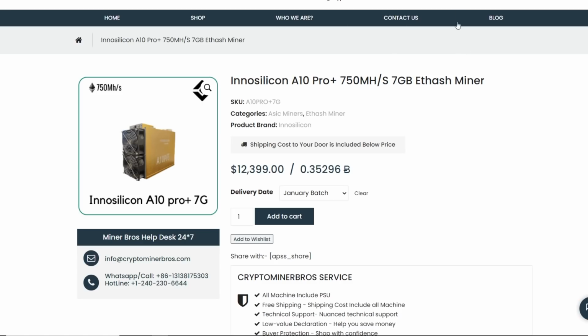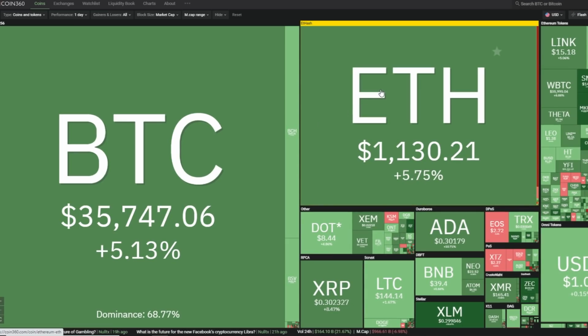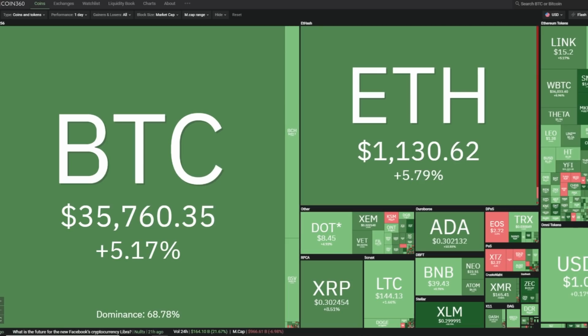As time goes on, there's a second batch, and then the difficulty is even higher, and the price of the coin is still kind of stagnant or staying average. That's another factor. And then it's just not profitable for the second batch or third batch or even fourth batch people. But like I said, it just depends. There's a lot of different factors at play here, and you just have to understand your risk about buying ASICs.